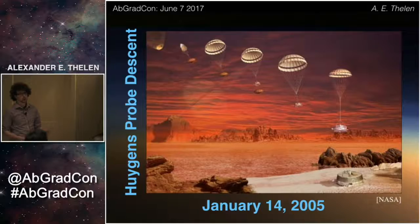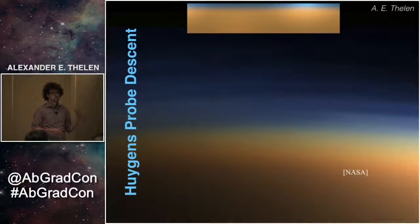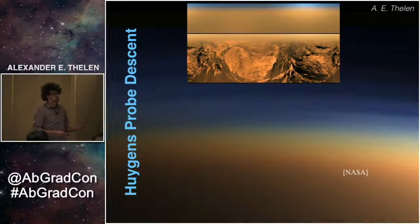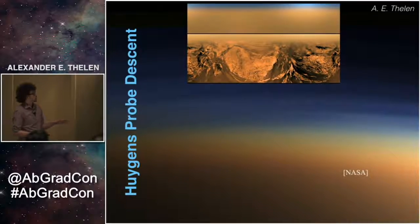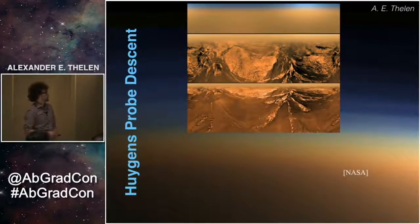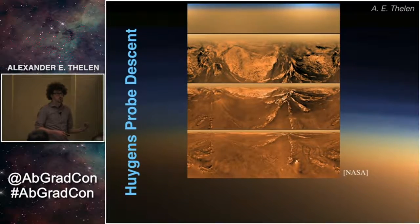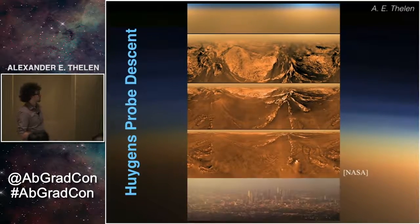So in January of 2005, Huygens parachuted down into Titan's atmosphere, and as we went through, for the first time, we were able to finally get below this haze layer on Titan, which previously had just been kind of this big orange ball next to Saturn. And we're really able to see all of these really cool surface features. So there's valleys and mountains and dunes similar to those on Earth, fluvial features, and all kinds of stuff. And as you go down through this haze layer, for the first time ever, you're able to find the fabled city of Los Angeles.